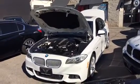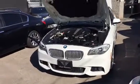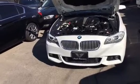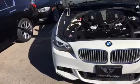Got the 2011 BMW 550. It's been running for about a good 10-15 minutes. I always like to let it run for a long period of time, actually put it under its worst condition, and I still have to road test it. So if something's going to happen, I want it to happen while I'm doing the inspection.